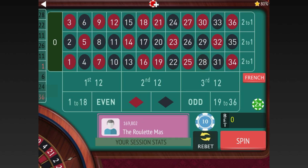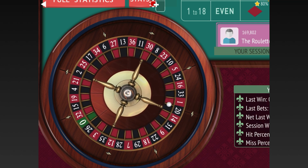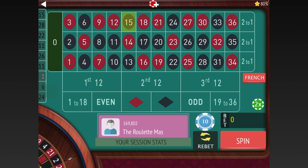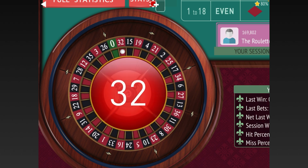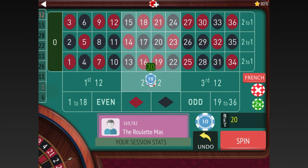Okay, now we have 28, 22, 11, and 26. So we need to keep going. Okay, now we have 15, 28, 22, and 11. So keep spinning till we get it in just two of those 12s. Okay, now we have 32, 28, 15, and 22. Okay, so we're in second and third now, so we'll go to 270.